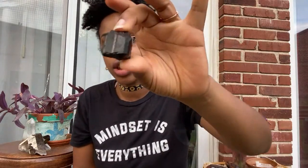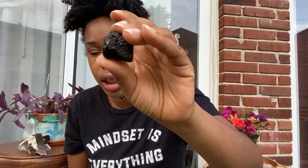So I suggest a black tourmaline. Okay, this is a raw one, and I have some more raw pieces here as well of black tourmaline. Again, this would be perfect to put in one of those little cages, because black tourmaline is going to help you to be more grounded so that your energy is not all over the place, especially during Gemini season. If you know anything about a Gemini, they go here, they go there, they everywhere.